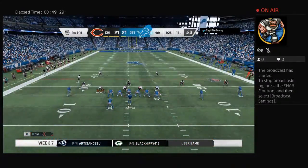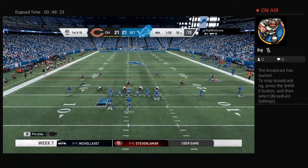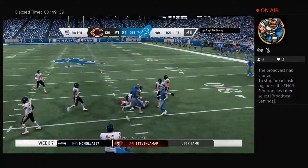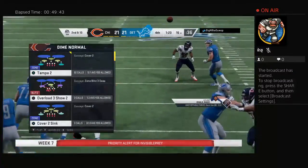Some good games going on in the early window. This might be the best of the bunch. Hey, box drop. Now Stafford. And this will be incomplete. Physical play on the football there, and it's 2nd down.